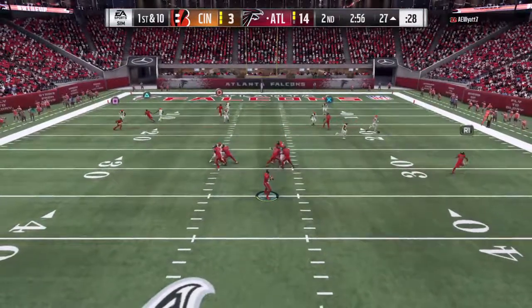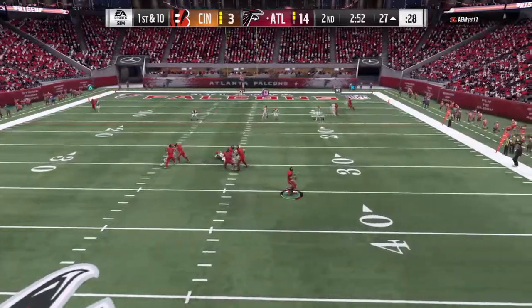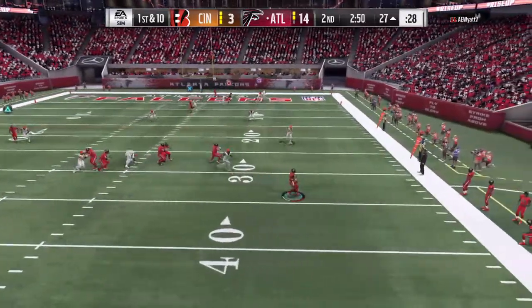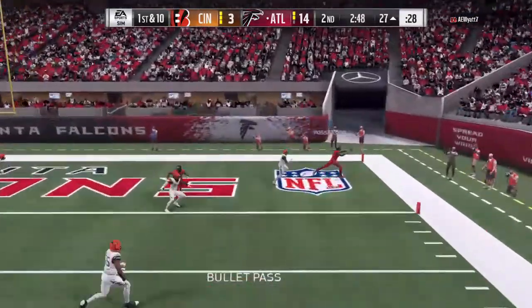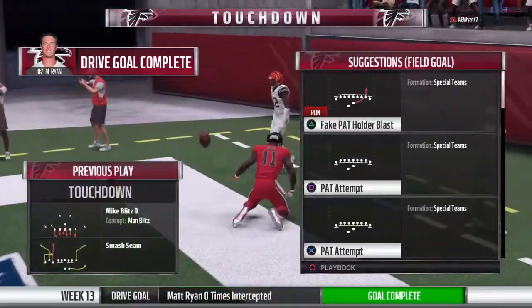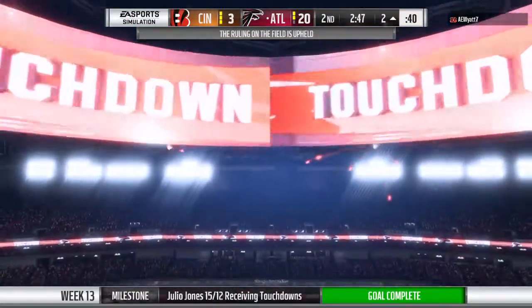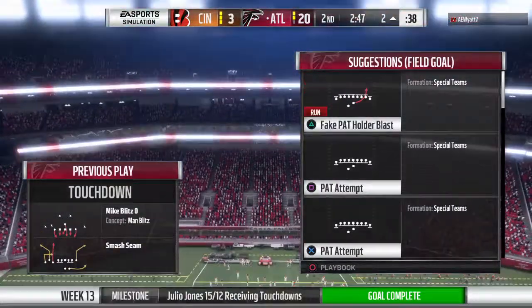Now they'll throw it with Ryan. Eluding the pressure right. Looking for the end zone. And this is caught for a Falcon touchdown. Julio Jones. Touchdown number 15 of the year. And the Falcons will extend their lead.